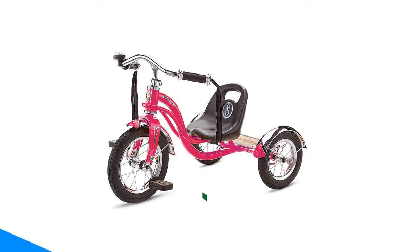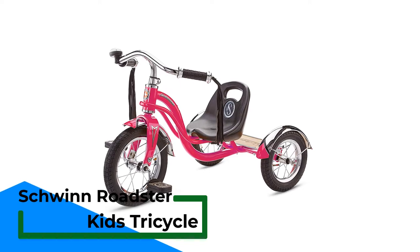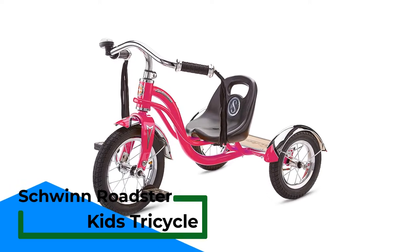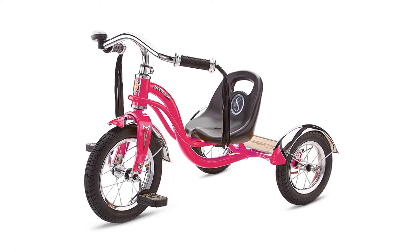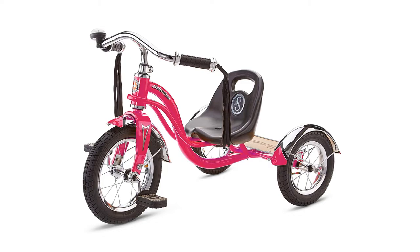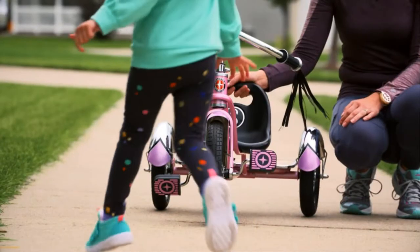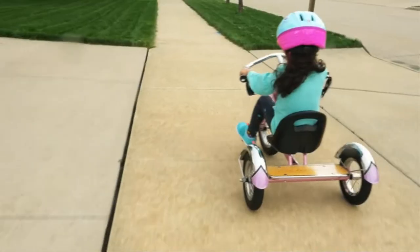Number 2. Schwinn Roadster Kids Tricycle. With a retro-inspired design, this tricycle from Schwinn is a win-win. It's incredibly stylish, and available in colors suited for girls and boys. Schwinn constructed the Roadster with a sculpted seat, which you can adjust into 5 lock-in horizontal positions. There's plenty of room for growing legs to expand while still being able to pedal the trike comfortably.